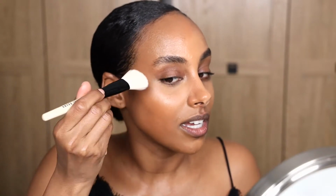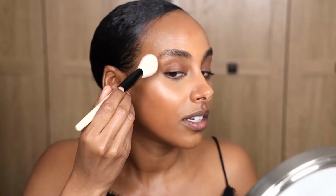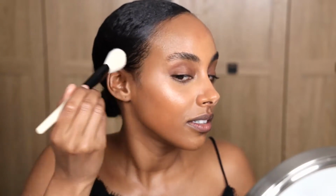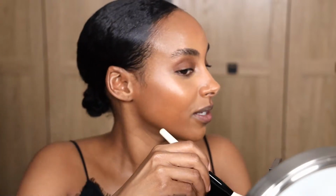Okay, so we're going to do a little bit of highlighter. Let's get into this highlighter. I'm going to take this highlighter and we're going to just apply it right to the tops of the cheekbone and underneath the eyebrow. Look at how cool that is. It looks like the shine here, but it's going to last.